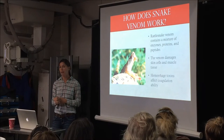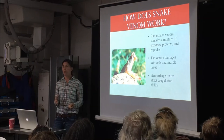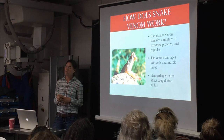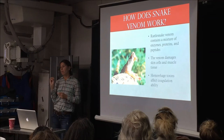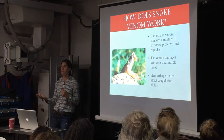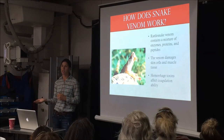Horses are so big that it's not always as serious with them as it is with a human or a dog, but they still obviously need treatment. The reason it's not as serious is because of the amount of venom put into a horse. They are so heavy, they have so much more mass compared to a human or a dog. That's why it's not as serious for them.